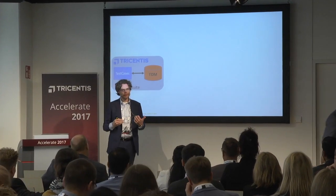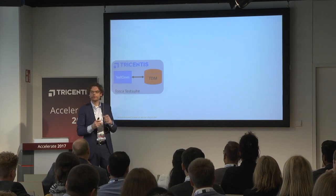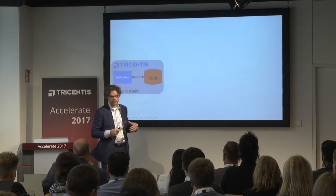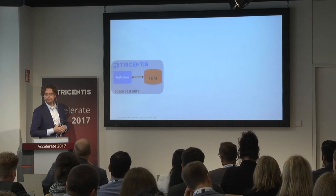It will not be a typical test tool demonstration with flashing screens and things moving automatically, because I think we all know that. What I'm going to do is show how we build the connection, how the connection is working. So basically, I put a very simple picture.